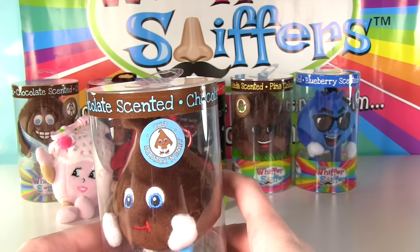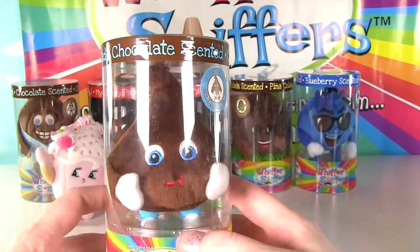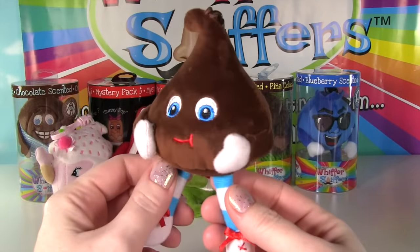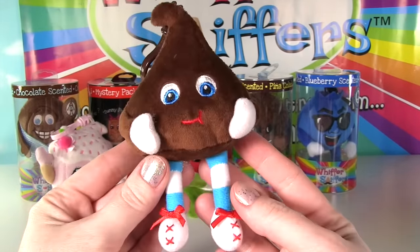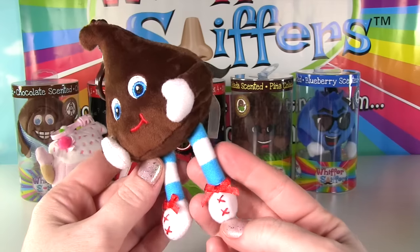Whoa, this chocolate one's name is Chip. I can't wait to smell him. Look at little Chip, and I have to tell you guys, he smells just like chocolate. His little legs have the cutest blue and white stripes. And look at his little shoes.